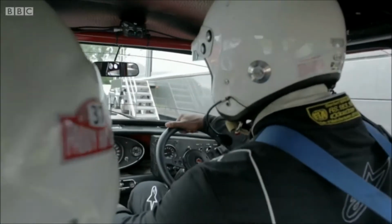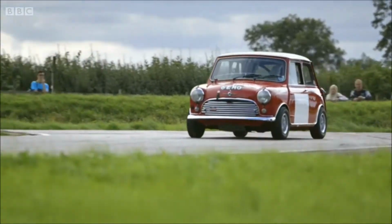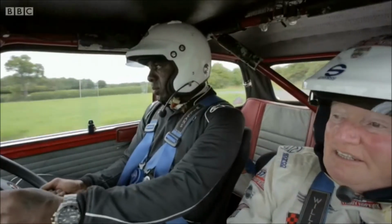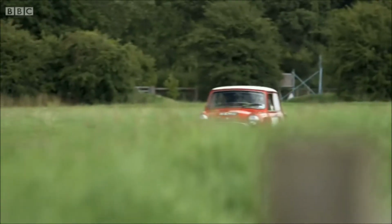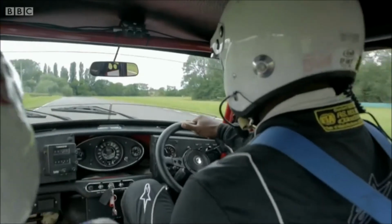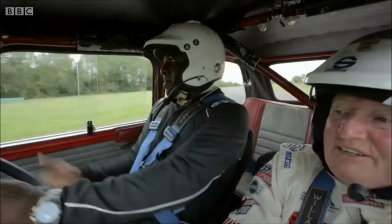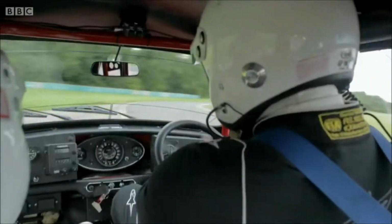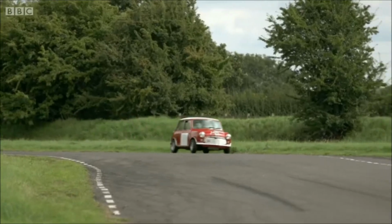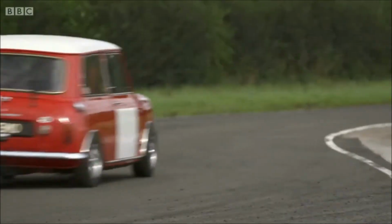I loved rally driving, man. When I was a kid, I loved it. The Mini's been stupidly successful as a rally car, which is what makes this really, really exciting. Right, the police are behind us. Police, let's go. We've got the goals. No power steering, no ABS, and definitely no traction control. This is as basic as it gets. 60 seconds for this probably.